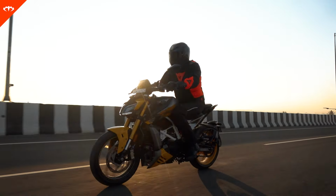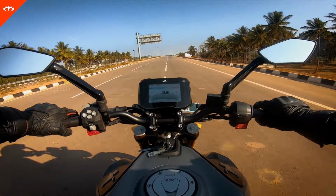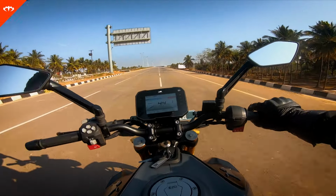It is still really fun. I wish there was a little bit more initial torque, because you need to just get used to revving it a little and launching it. There's no just leaving the clutch and allowing the torque to pull you.